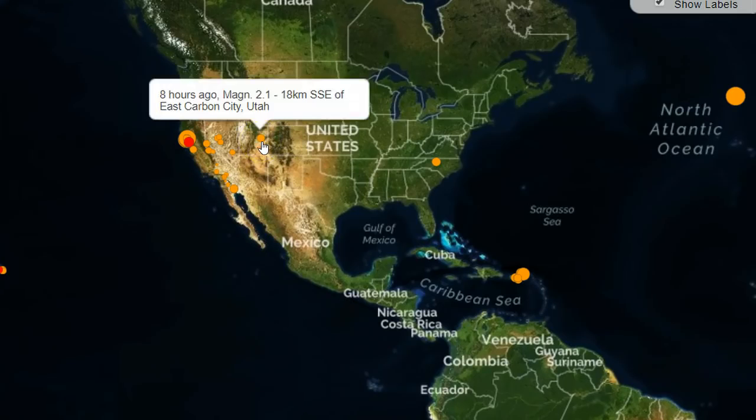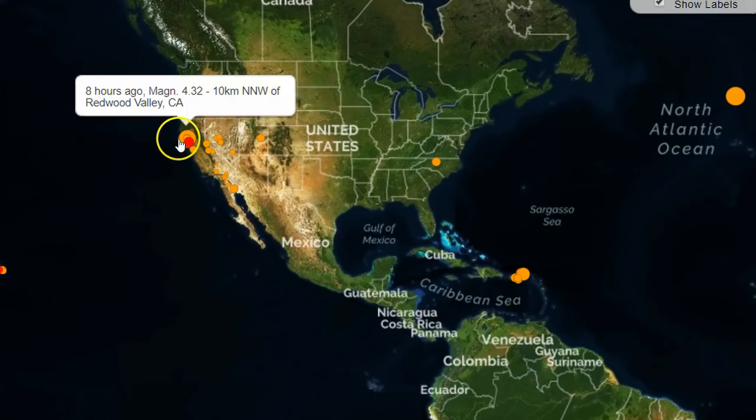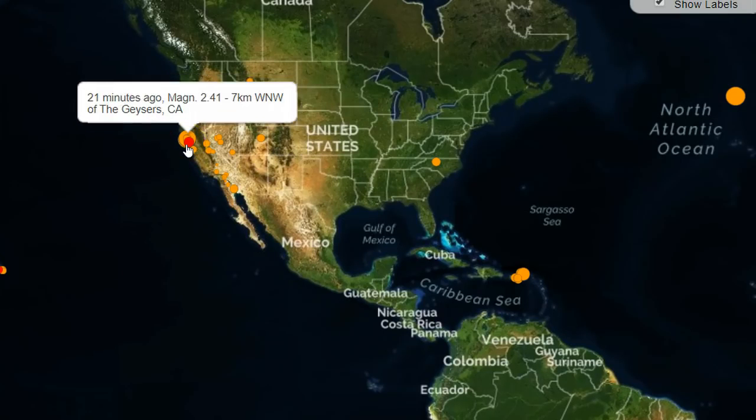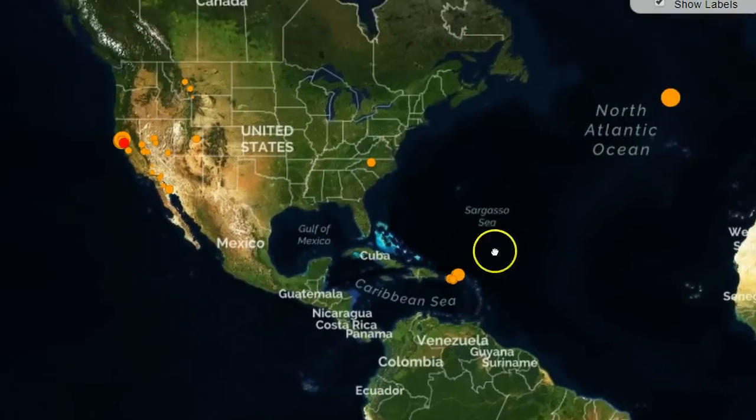Utah, 2.1, and some of the quakes that have been registering over here have been negative in depth, meaning they're ground level or something's happening above ground, like dynamite or some blasting or something like that. USGS will list that. We can see here in Northern California, 4.32, 4.2, in the area still getting hit with some average types of earthquakes, but nothing tremendous. I think the Carlsberg earthquake is the biggest.